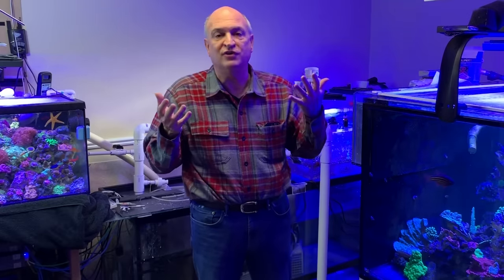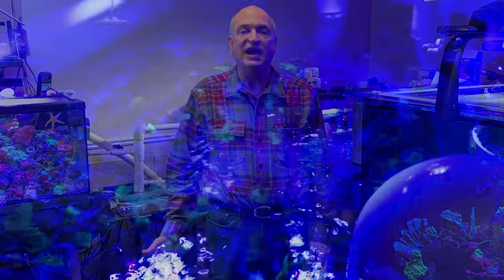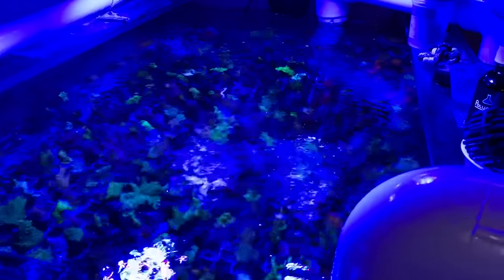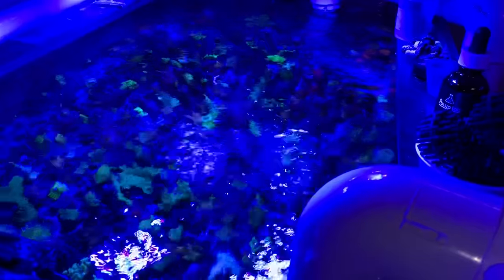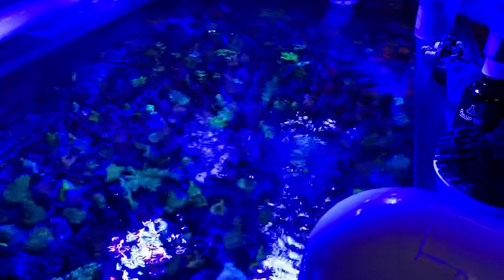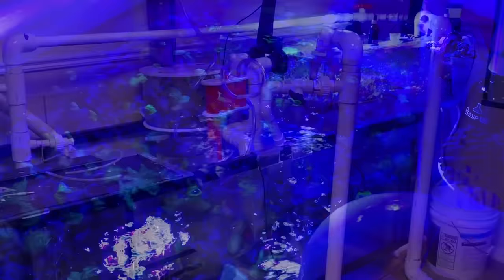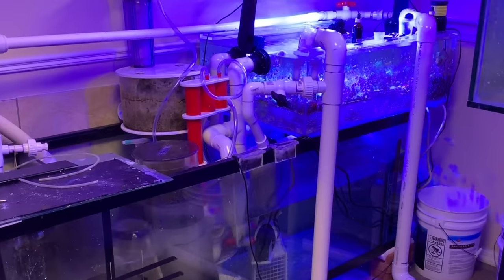I'm getting stronger flow. I have nice polyp extension on the corals in there, so I'm assuming they're happy with what's going on. And that tank's getting fed every night something different too. So you don't just let the runoff, so to speak, from the mother tank feed it. You're feeding it individually. I'm seeing if it makes any difference if I feed every night. Okay. That's another 6 months of experimentation.